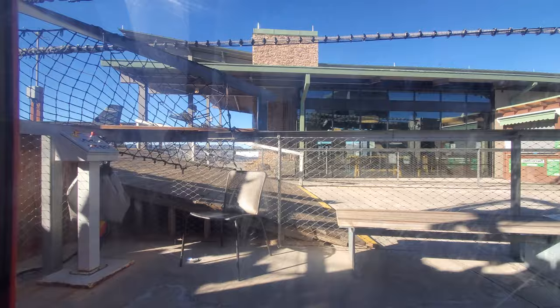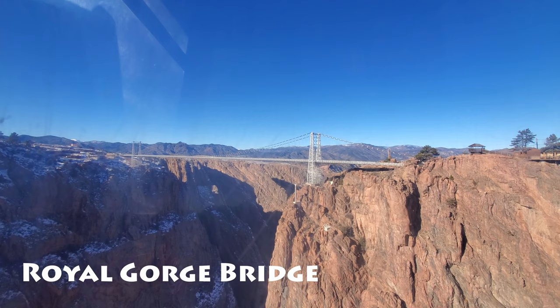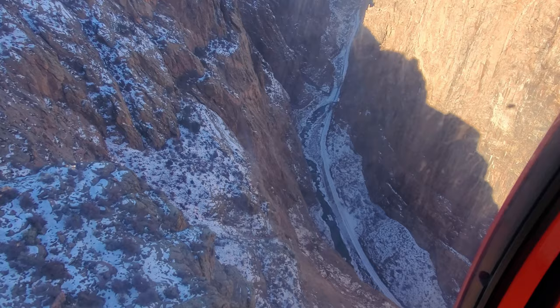Look at that view. Look at that view. That's the Royal Gorge Bridge. It's actually very smooth, huh? If you look down there, you'll see the railroad tracks, and that's where we're going to take the Royal Gorge Railroad. It's really down there.